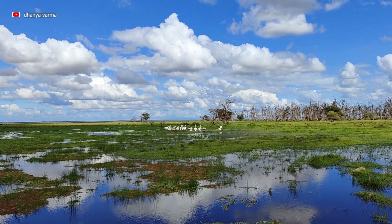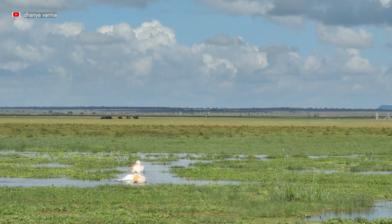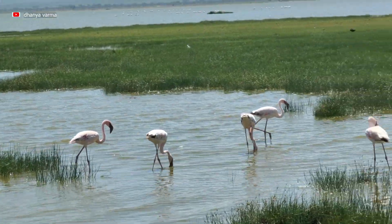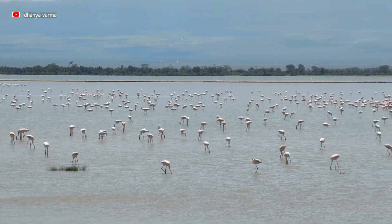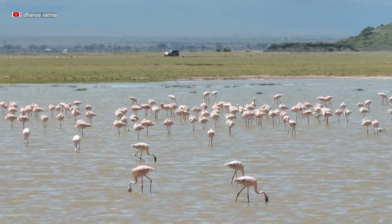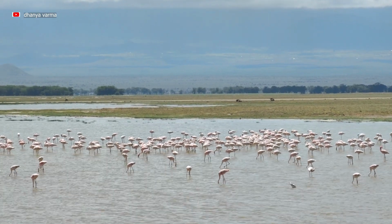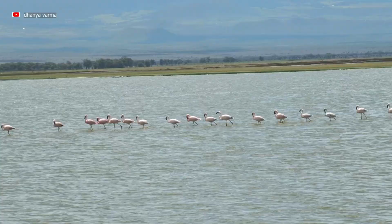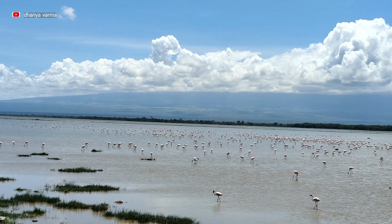You also see a lot of pelicans here. They are huge birds when you see them up close. I wasn't prepared for this. Hundreds and hundreds of flamingos dotting the vast expanse of this lake. I have to admit, my eyes welled up at this breathtaking sight. It has rained in Amboseli, so the flamingos are here to feed on their favorite food, which is algae. They look spectacular with their shades of pink against the blue waters of the lake.